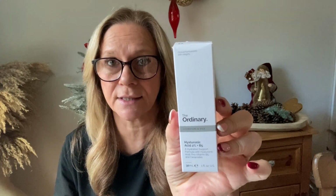And I also ordered The Ordinary hyaluronic acid, because I always use hyaluronic acid and I'd completely run out. So I got my hyaluronic acid 2% plus B5. Love that stuff. You apply that with damp hands onto damp skin on your face, and I love it.